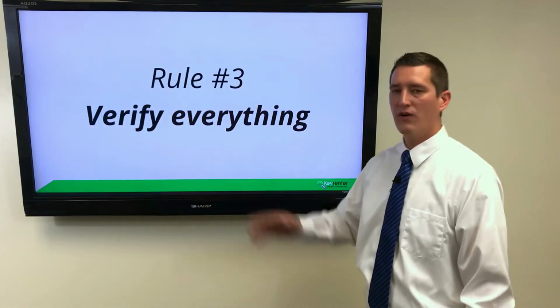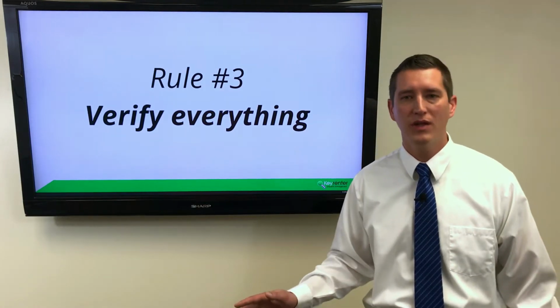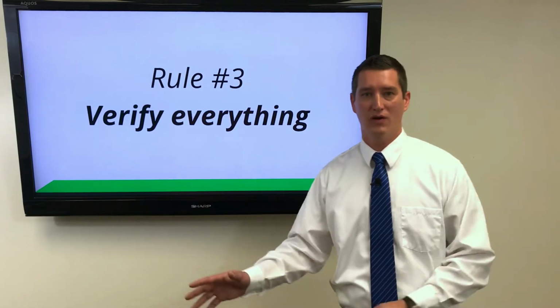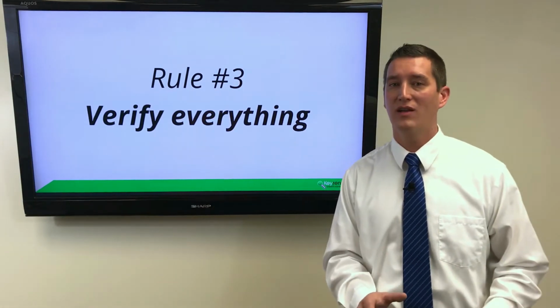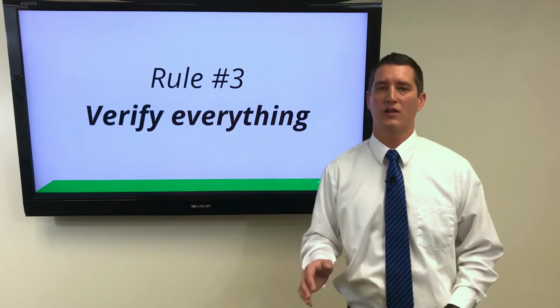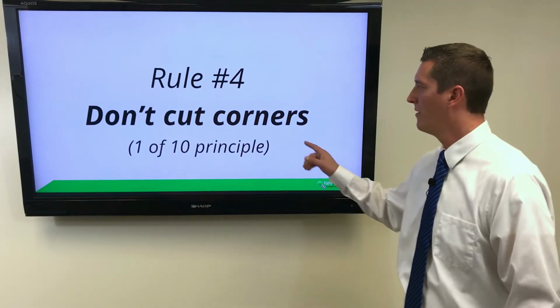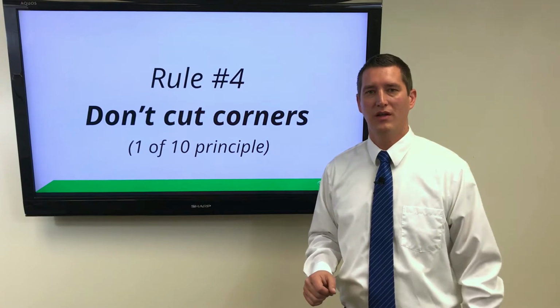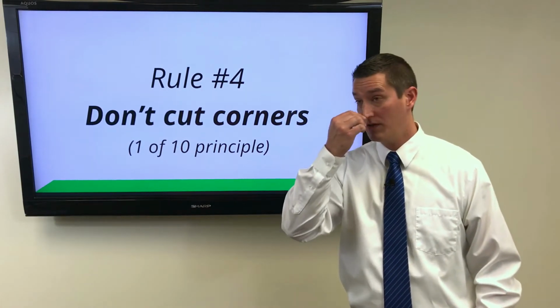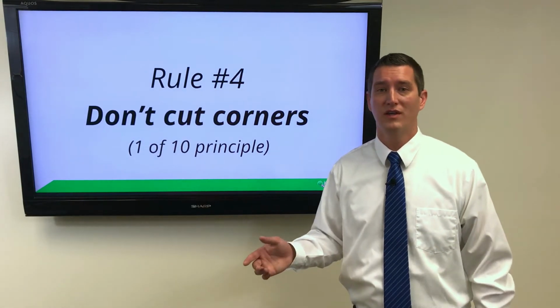Rule number 3, verify everything. If they tell you something, verify it. If they say that they've been a great tenant, verify it. If they say they've got great income, verify it. Verify everything that's according to your checklist. Number 4, don't cut corners. Just don't. And don't deviate from your process.